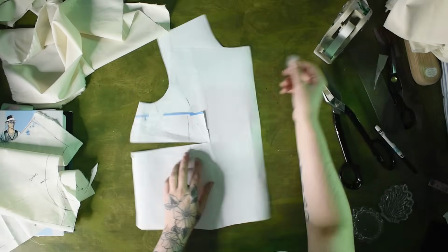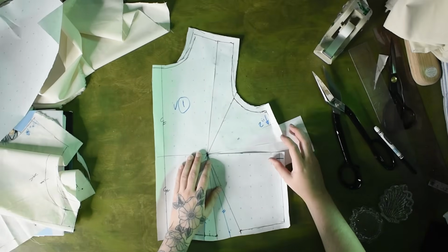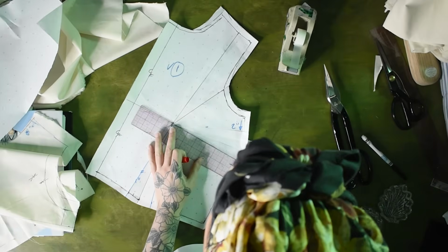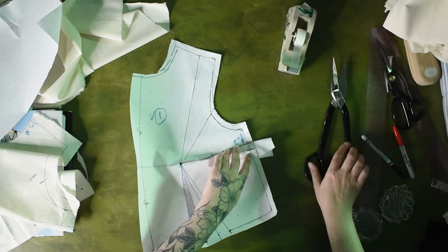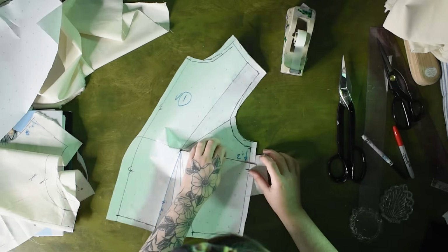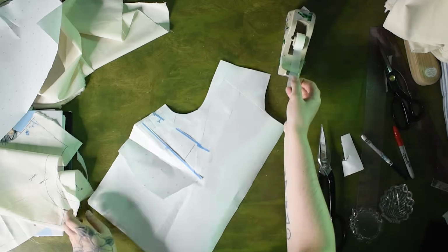The point here is to find the correct amount, percentage, I suppose, of dart fullness, not necessarily to have it in the right place. Again, I moved things around a little bit, moved this into the side from the shoulder, moved the front dart towards the center front a little bit, but where the dart is hardly matters. It's about the amount of dart, not where it's at this point. In general in the blocks, really.